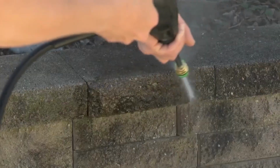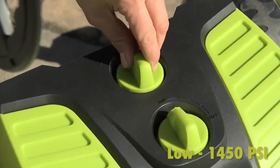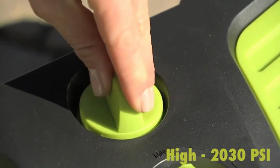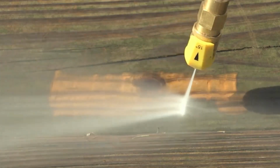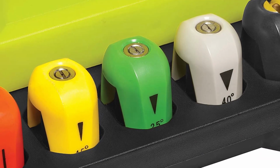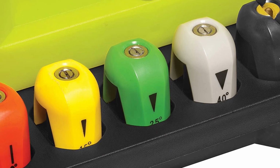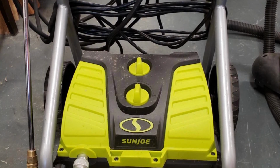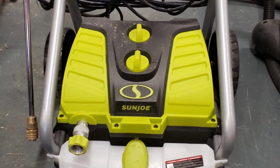You may forget about the filth and grime on the surface with the help of this wonderful green pressure washer. This pressure washer can generate a working pressure of 1450 psi under normal load, and it has a maximum internal pressure of 2030 psi. A 20-foot hose is included for portability. Get the job done right with the Sunjoe SPX 4000 Electric Pressure Washer by ordering it today.